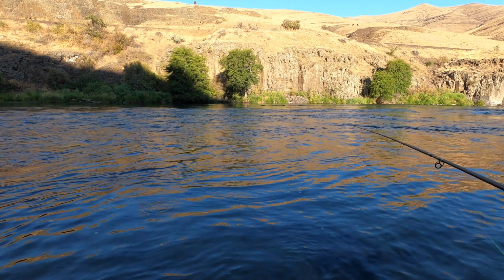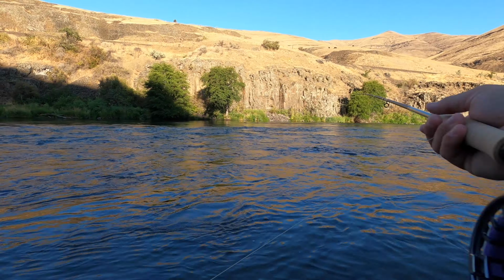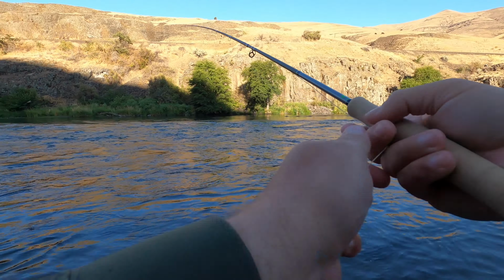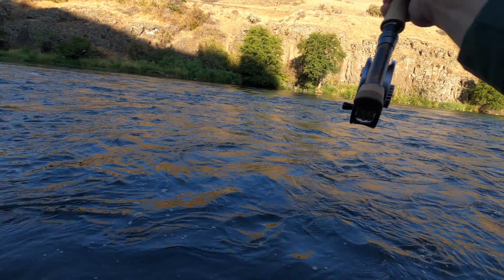Okay, a slow run in front of me, a little bit slower than I normally start with, but we're in the shade, so we'll see. I have my 10-foot 2-weight rod, single nymph on. Surprised I haven't found a fish yet. Oh, there was one and I missed it.